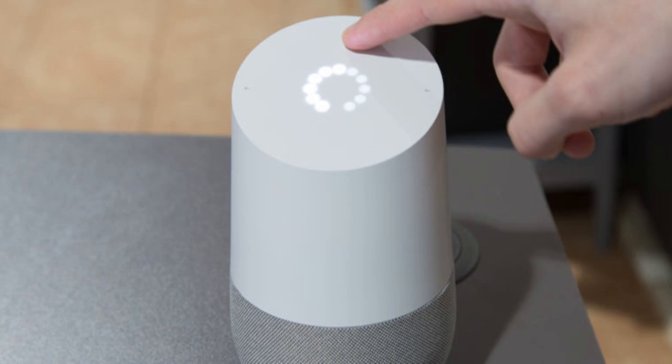The Google Home. It's listening. Build your own Google Home with the Assistant SDK. On the back is a mute button, power light, and Google logo. Let's talk about the top.